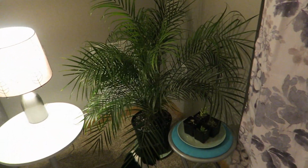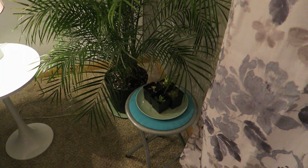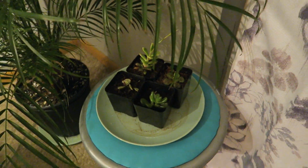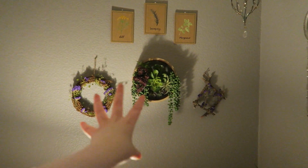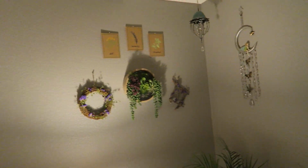And I got my lils up there. This is my little plant area. I'm still kind of figuring out where to put these, and I might even put some of them outside once it's nice out. But these are from Succulent Studios, the succulent subscription boxes, and I love them so much. Hi, BB. Okay, bye. And I love this corner so much. I made all these and I love my little fairy corner.